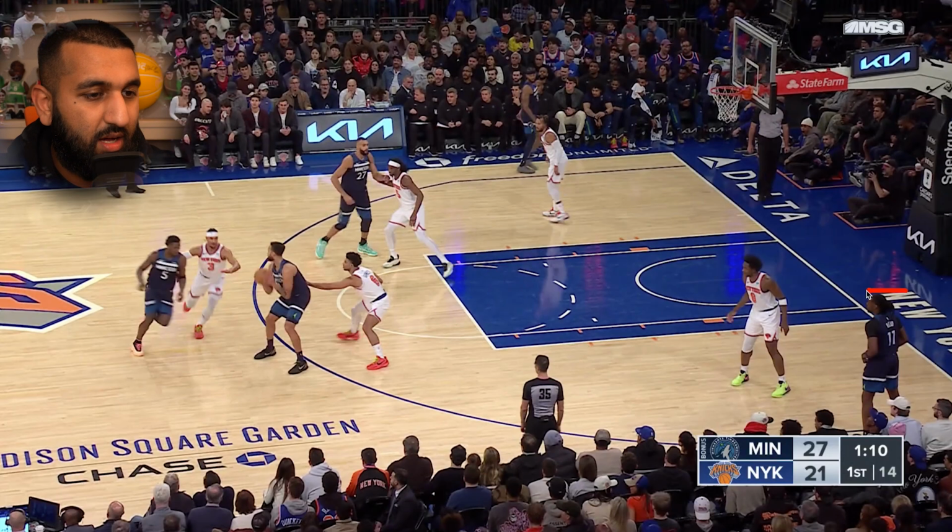OG's defensive versatility also allows him to play the 4 position when the bench unit comes into the game. Now, not only did OG guard the opposing team's best scorers, he played amazing help defense too. On this play, he's guarding Naz Reid down here in the corner.